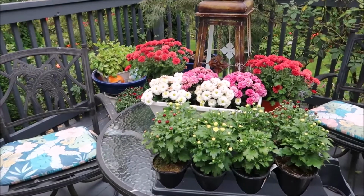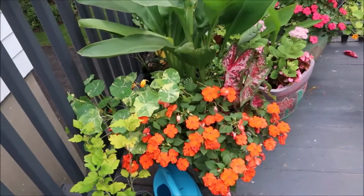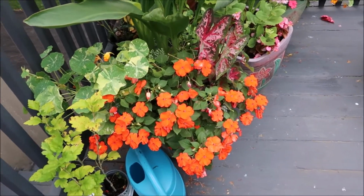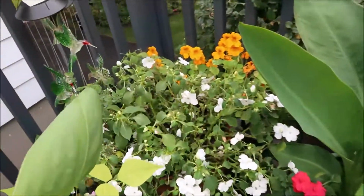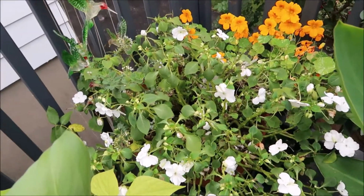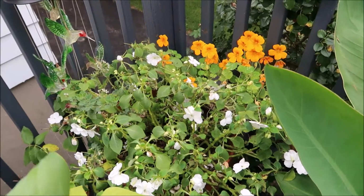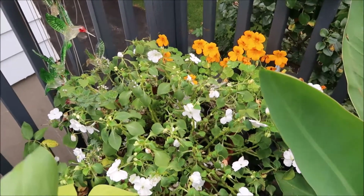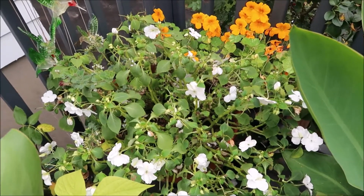One of the other things that I'm thinking of doing too is that when the impatiens give up and start to wither away like they're doing here in this one, what I will do is pot up one of the mums into this planter.